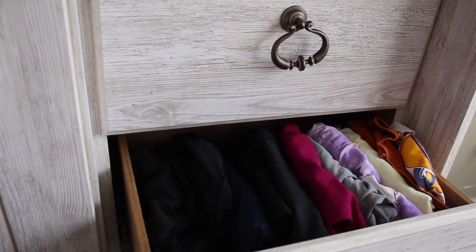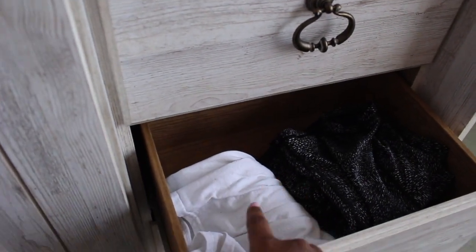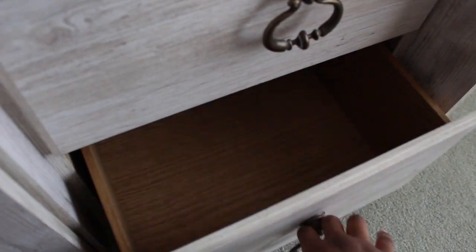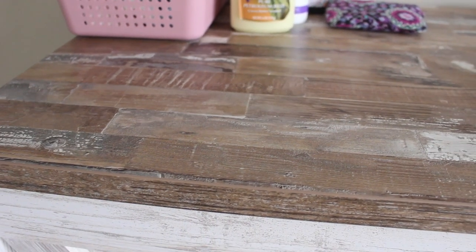I just have some t-shirts and some shorts for working out or just PJs and stuff. In the third drawer, I just have 1 t-shirt and then 2 pairs of leggings. And then the bottom drawer is just empty because I don't really have anything else to put in it. So that is all for my little armoire. Just take a minute to appreciate the detail on this armoire. I think it's so cute.